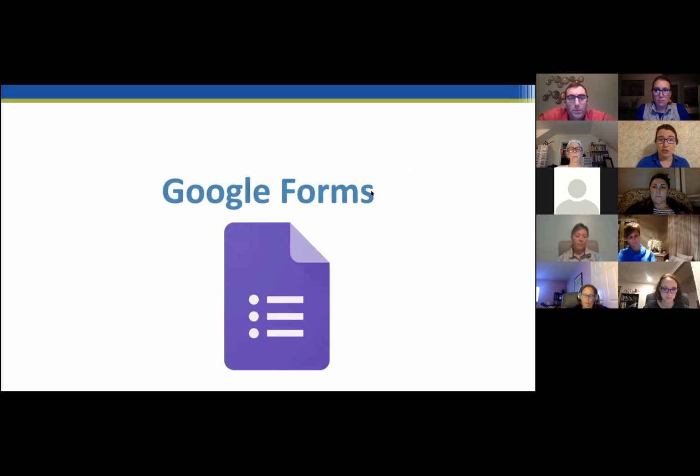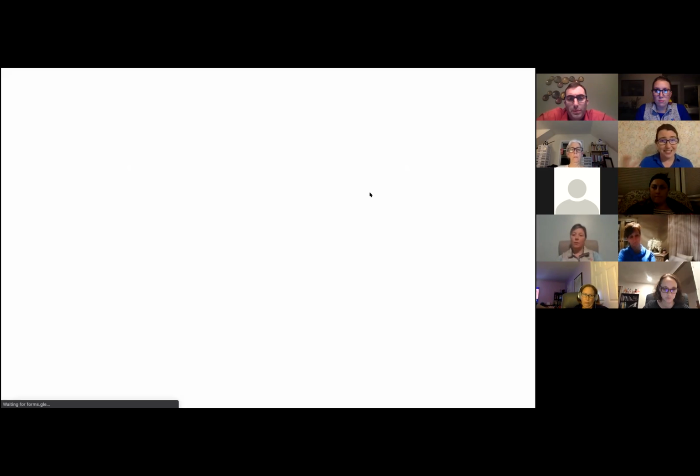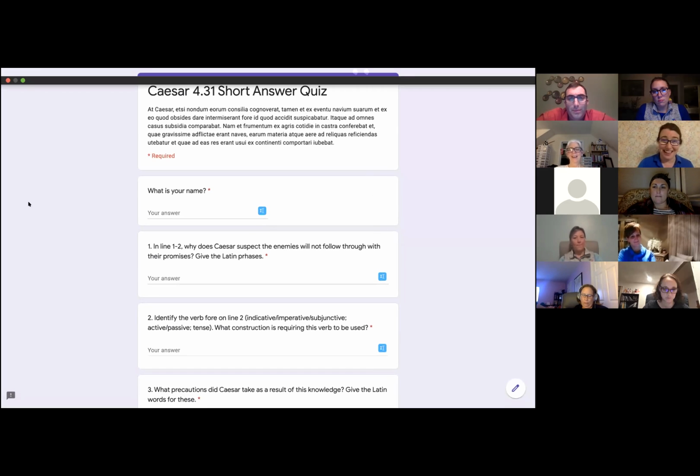Google Forms was a problem in the spring with some people, because I know that some kids were trying to look at the source code. They have fixed that since. The students can't find the source code as easily, so they can't just find all the answers, which is good.